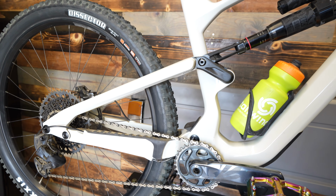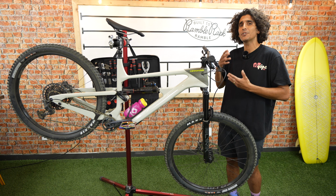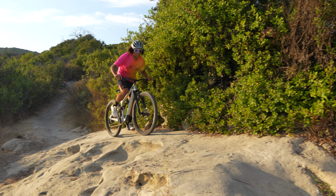But at the same time too, I did appreciate the simplicity of the geo, especially because I do feel like they nailed the geo. So yeah, once again, that is a double-edged sword. It would be nice to see some adjustability, and if you're a rider out there that appreciates that, you might want to look at some other bikes in this test. Other than that, there's not too much that I didn't love about the Cannondale Habit.